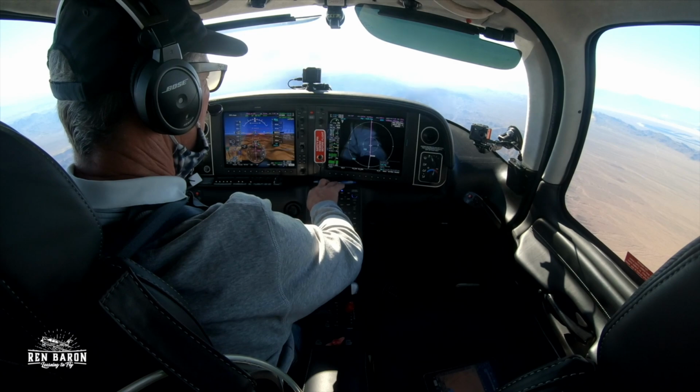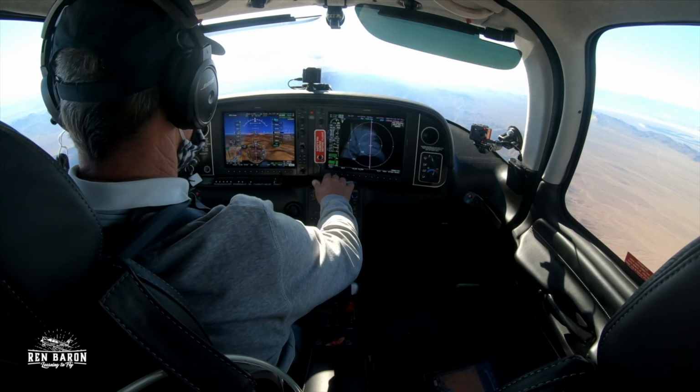Now, one of the things, whenever I hear the words traffic ahead, first thing I do is start looking where they advise me. The second thing I do is I pull up my traffic map here on the Garmin Perspective Plus system. It's one of my favorite features and is really important and a great tool in helping me identify traffic targets along the way.